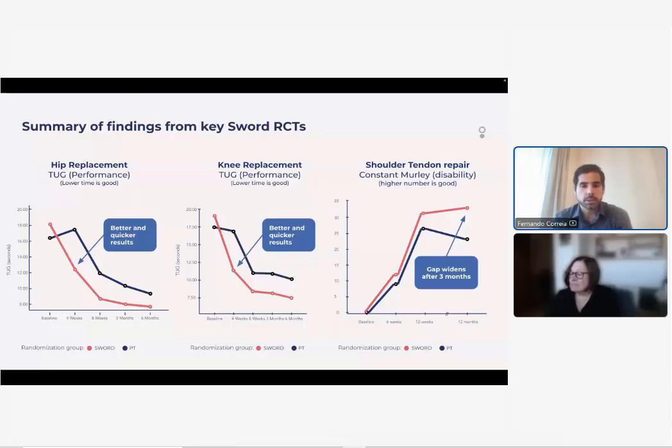And if you look at the charts here, you'll see that we can achieve better and quicker results, both at the short and midterm after knee and hip replacement, and then sustain clinical outcomes and improvement after shoulder tendon repair surgery. This is through a combination of being able to pack a lot more intensity early on, which justifies how we can maximize outcomes in the short and midterm.